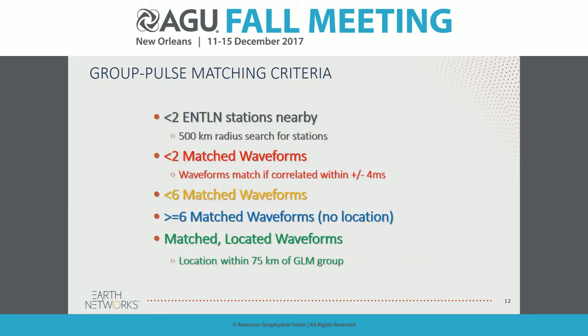And then I'm going to do this kind of in steps. So all of these colors are going to continue through the rest of the presentation. The first thing we need to have is some stations that are nearby the group that we're looking at. If we do not have at least two stations within 500 kilometers, I'm going to say we can't say anything about that source, and we're going to color them black. If we do have two stations within 500 kilometers, but we don't see anything, then there's not a match.